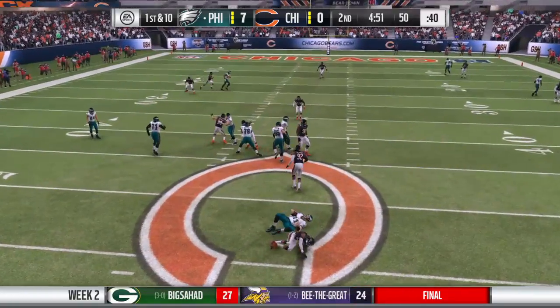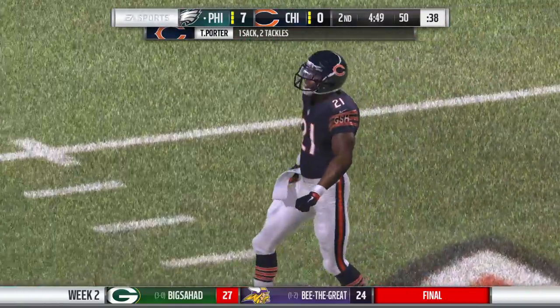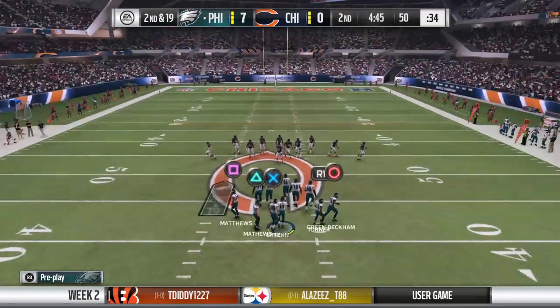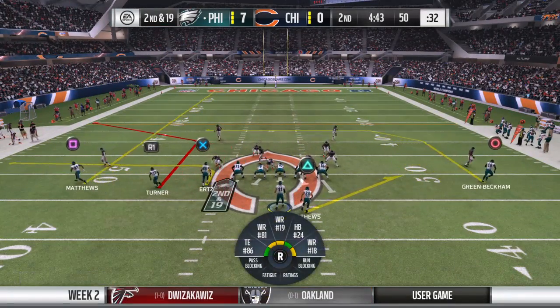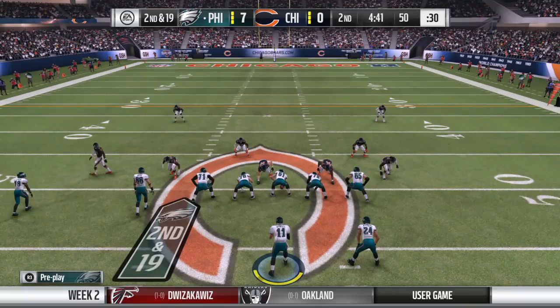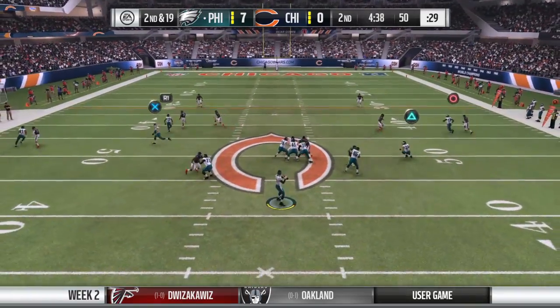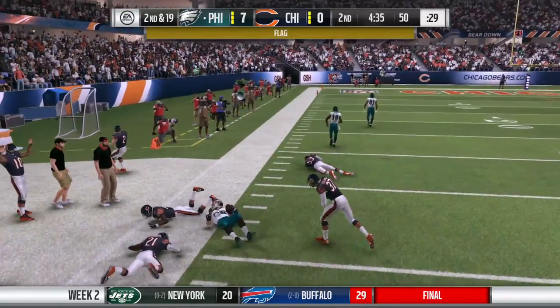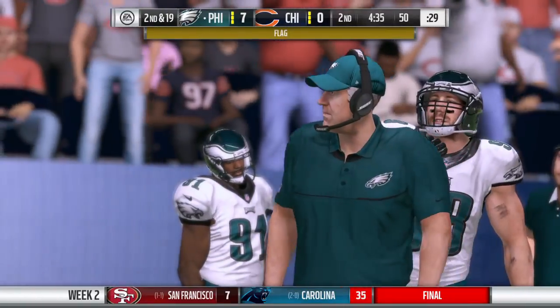And no escaping this time as he'll go down. They got him for a sack. They dial up the corner blitz that time, and it delivers to the tune of a 9-yard loss. And plays like that really hurt play calling. They had a really nice gain on the previous play, but gave about half the yardage back on the sack. Excellent pressure up front. Nowhere to go with the football.